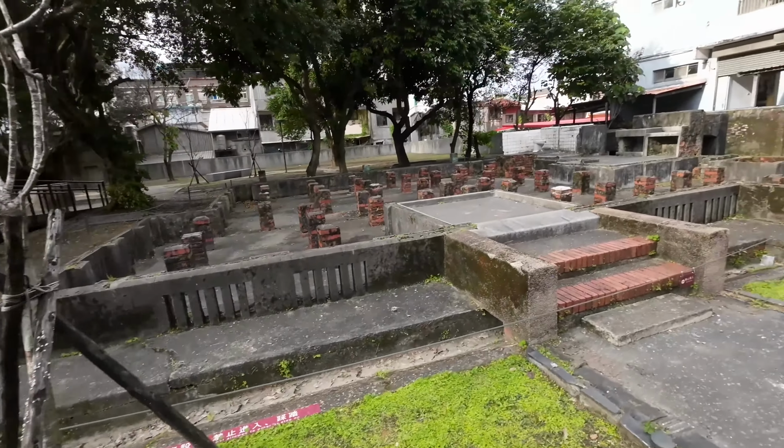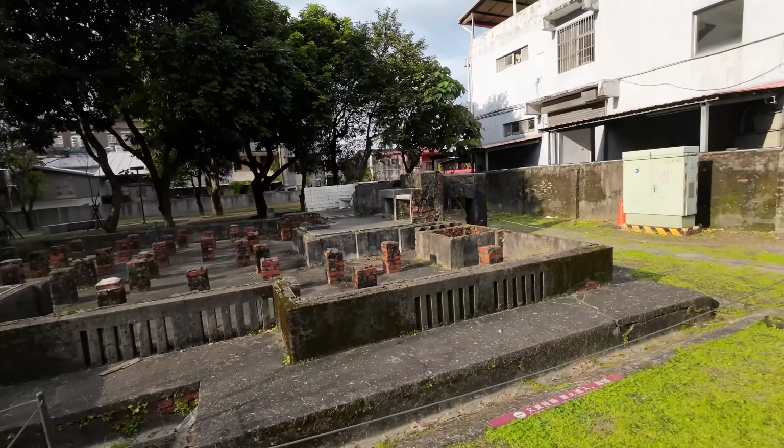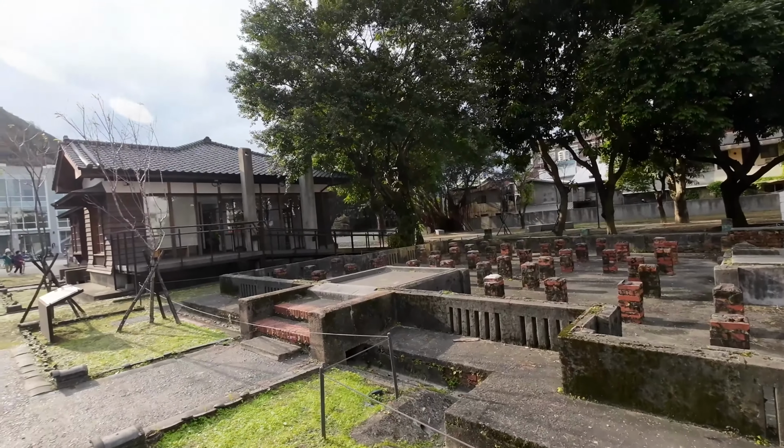I'm not sure if this is the indigenous stuff here or what this is. Looks like modern back there with the toilet. It says it's cultural heritage and you can't go in there. And there's part of a wall and stuff over there.